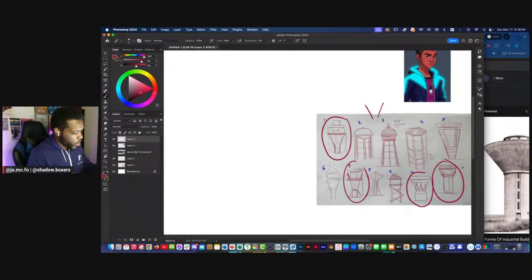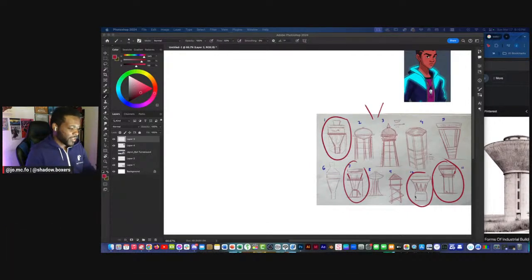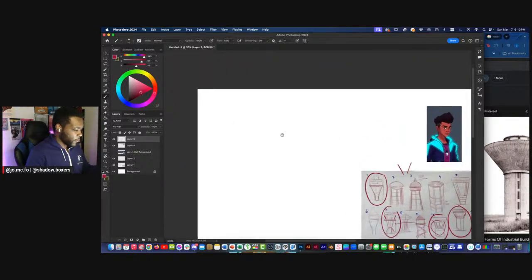I think the issue with one is it just feels like it's too top heavy. I think that's the big concern I have for it right now. Hello, I really like the pattern on 10. Looks like it fits well with the world. Okay, excellent. So yeah, the pattern of 10, it's also kind of seen in 7. And even 1 is just not as prominent. So let's see what happens when we work on this.